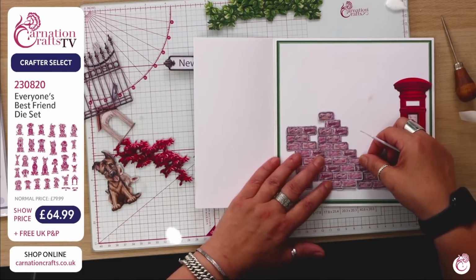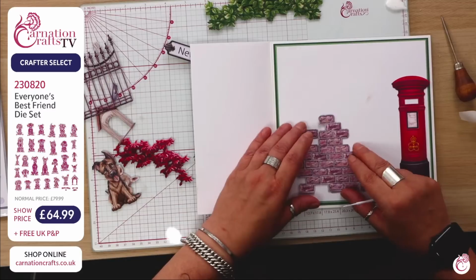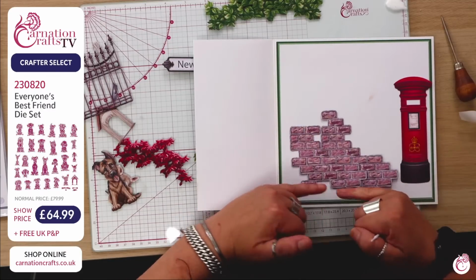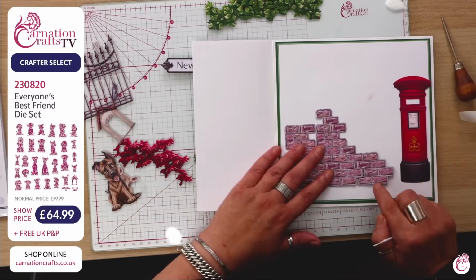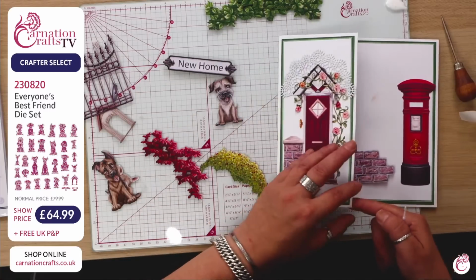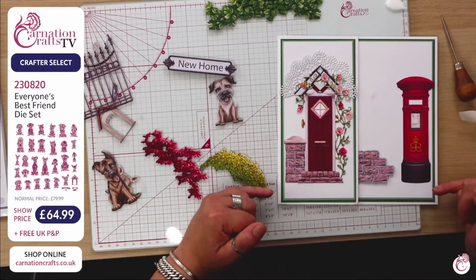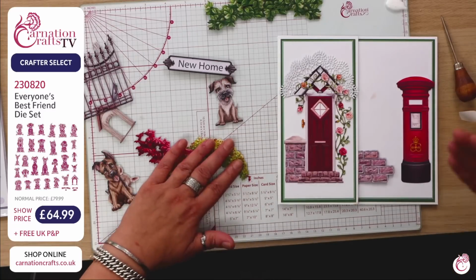So I'm just going to piece those together to create a fuller brick wall. And what I'm doing is heading it over as much as I can, but I still want a hint of it coming through because I need to ground out my letterbox. So by doing that, I ground out the house and I ground out the letterbox. Everything now makes sense because we have that strong line going at the bottom.